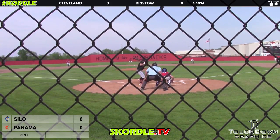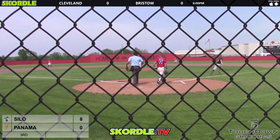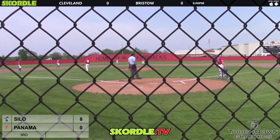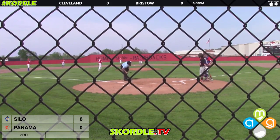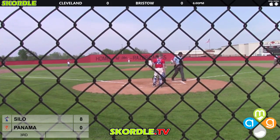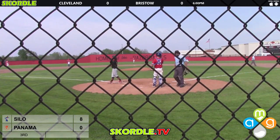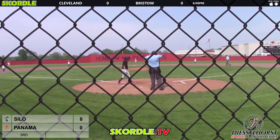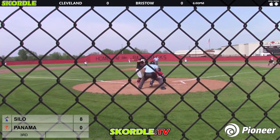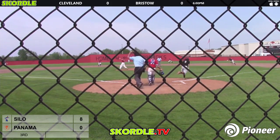One and two, the next offering, and it's hit. Ground ball left side, fielded cleanly there by Parker. Throw, and it's a little bit high. Unable to get the runner at first. Parker fielded it cleanly, but the throw was high, and a little bit up the line to Easton Ford. So the Razorbacks have a runner on via an error.